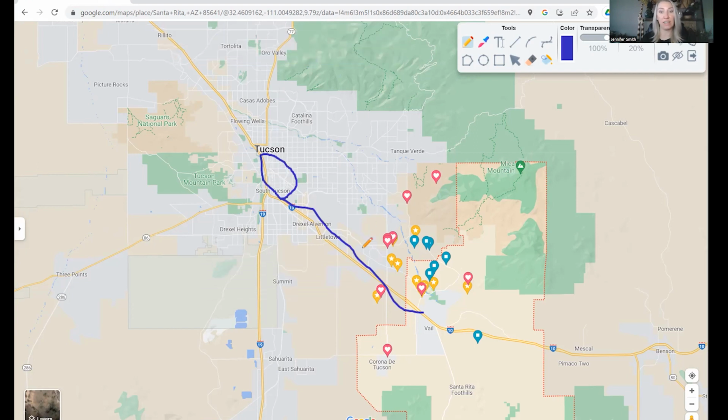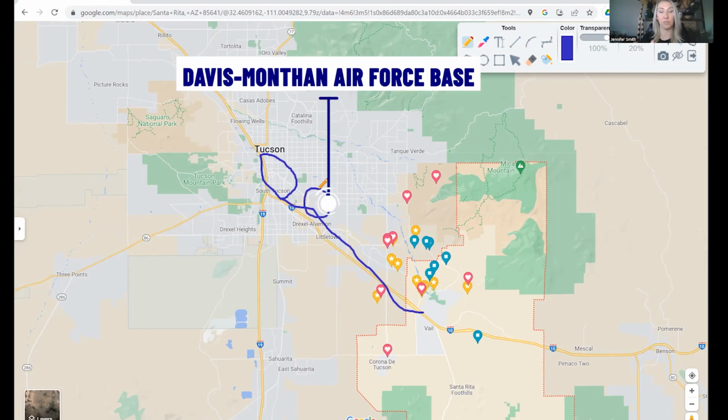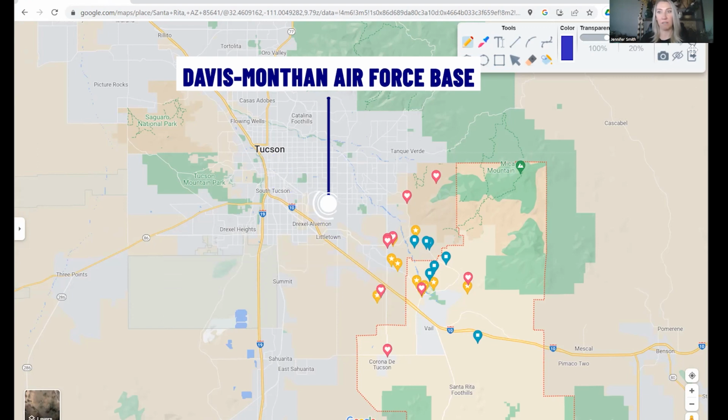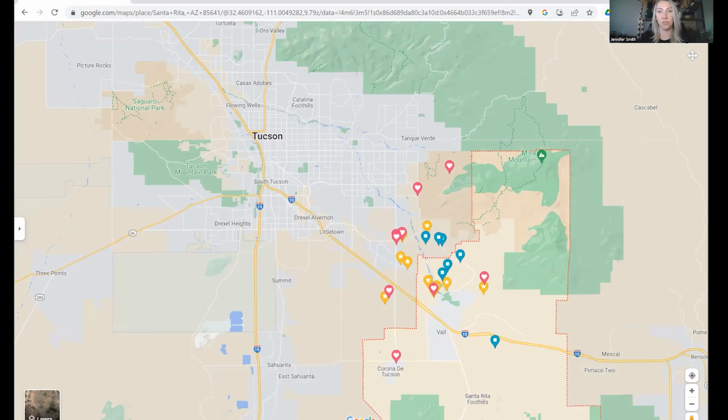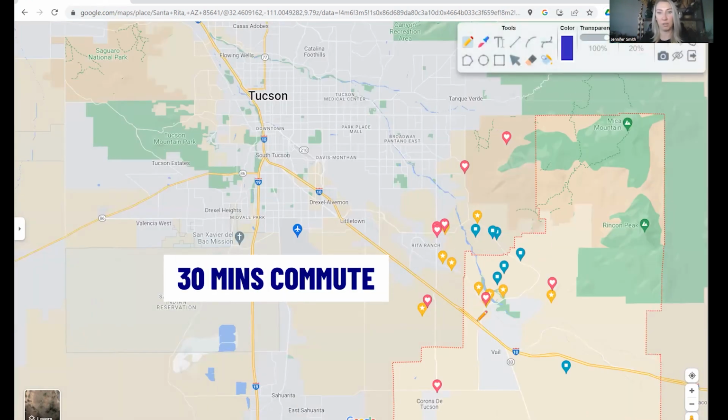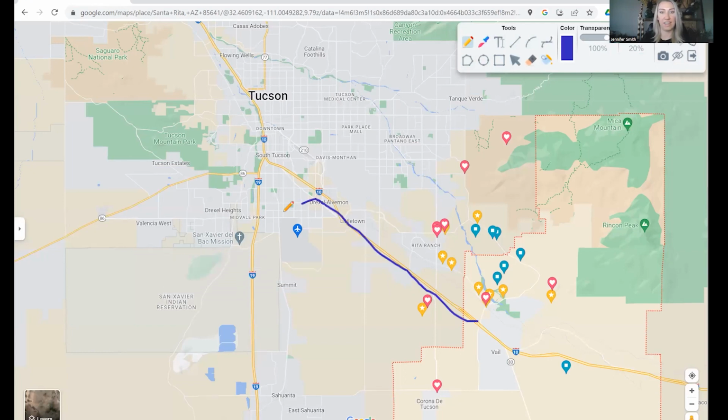And we have a lot of military clients that live in Vail and work on Davis-Monthan Air Force Base, which is right here. And that's going to be about a 30-minute commute. Let me clear that off here. And if you need to get to the airport, as you can see, again, about a 30-minute commute here. So that's I-10, and here is the freeway.